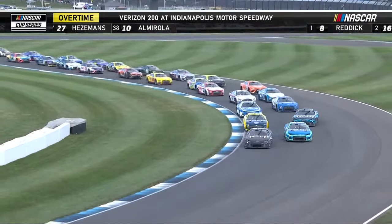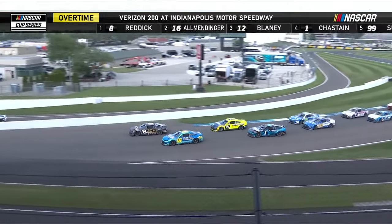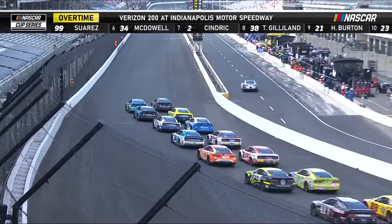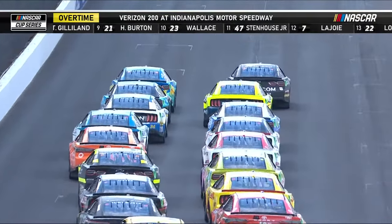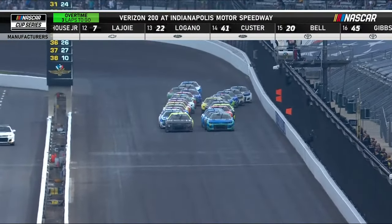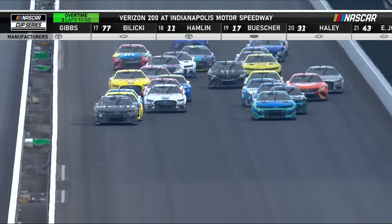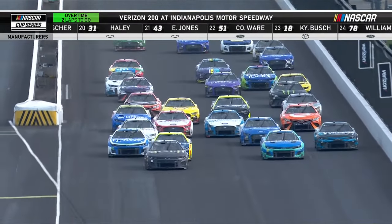Reddick's going to want to get a better restart than he did the previous. AJ about ran into the back of the eight right there, trying to get his tires cleaned off and warmed up. Now they're side by side, Reddick and Allmendinger. Allmendinger trying to sweep the weekend. Green flag back in the air. Reddick has to go down the block. Better restart that time for Reddick, though. He's got a car length on second.